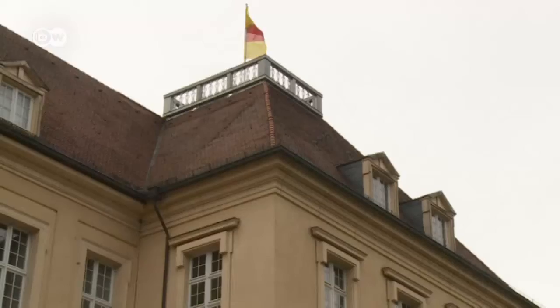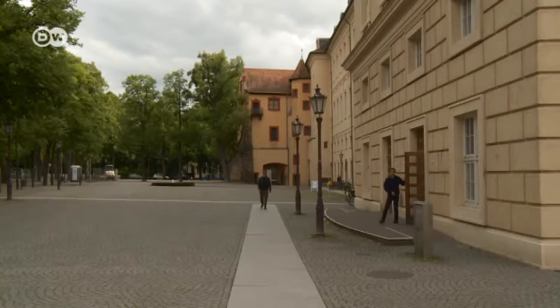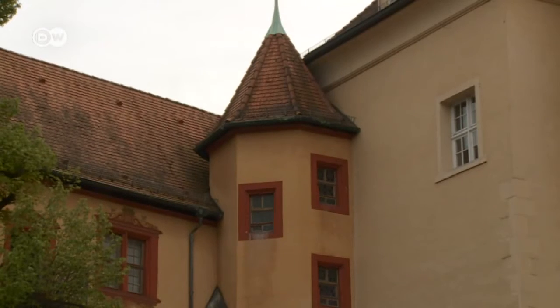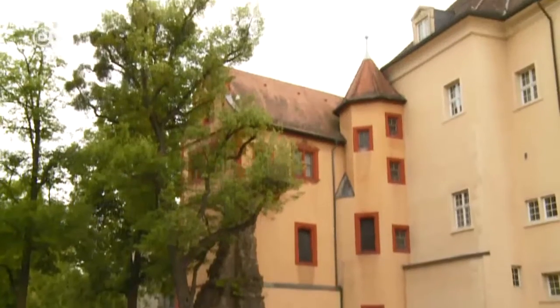Durlach was once seat of the Margraves of Baden-Württemberg. But the castle burned down during the 9 Years' War and was only partially rebuilt. This is the center of Durlach. Behind me is the Karlsburg, the castle in which Karl Wilhelm designed the city of Karlsruhe 300 years ago. The Margrave apparently found the damaged castle too confining.